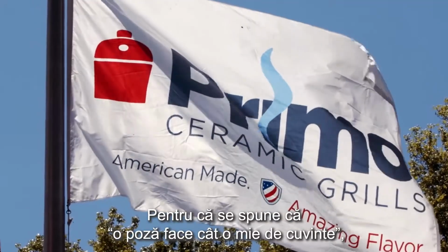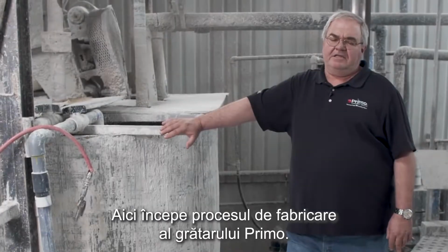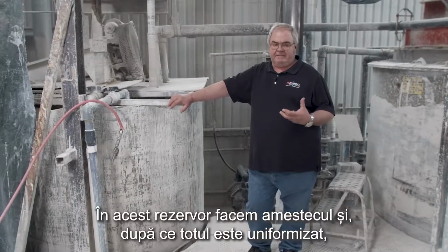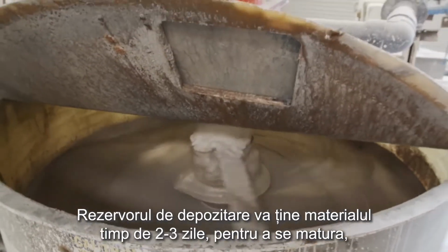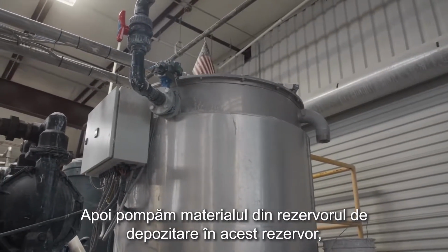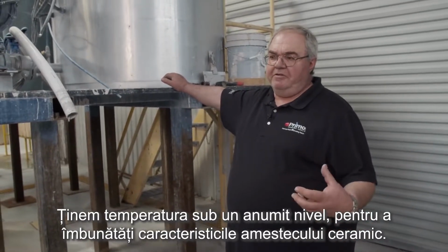Because they say a picture is worth a thousand words, let's walk around the factory and show you how we make the best ceramic in the world, the PRIMO grill. Okay, here is where the process of making the PRIMO starts. In this tank, we make the mix, and after it's all mixed and uniform, we pump it to the holding tank. The holding tank holds the material for 2-3 days to age, so all the chemical reactions start to occur. We then pump the material into this tank, which has a heat blanket. We keep it at a temperature to give more properties to the mix.